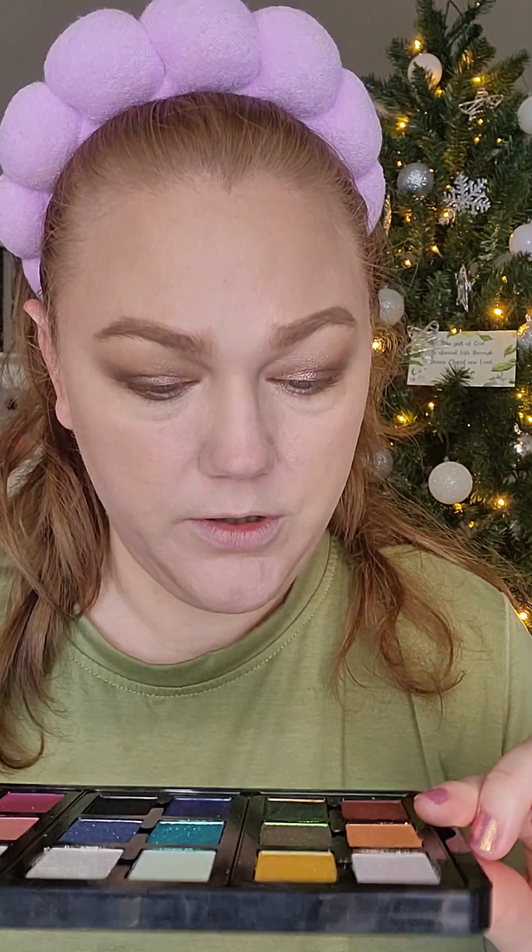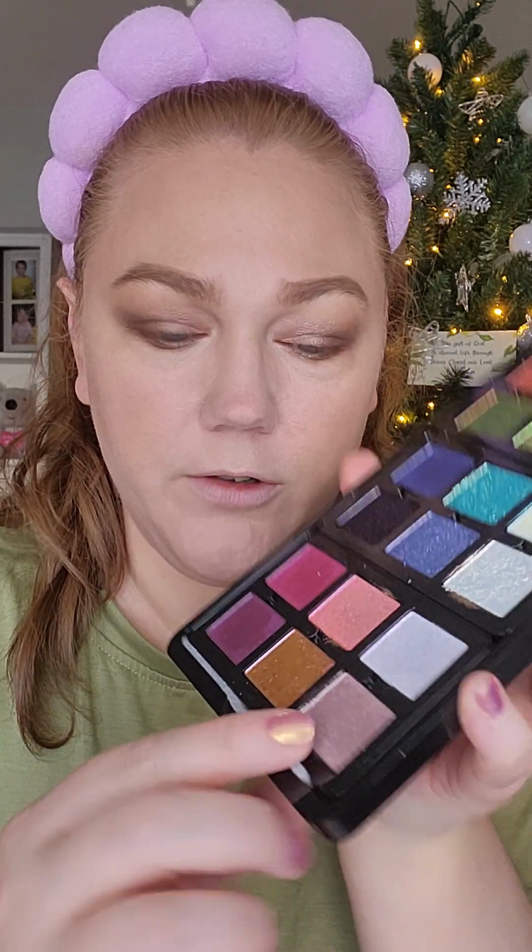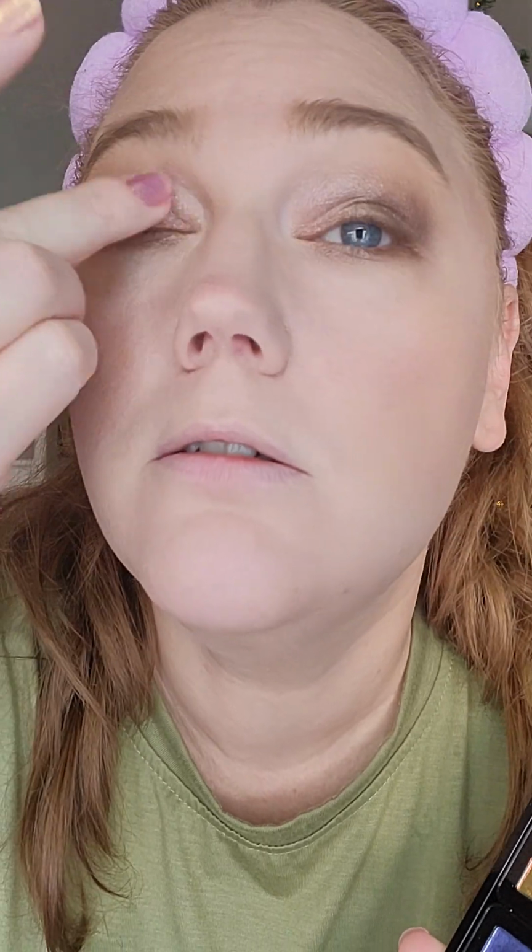Or do I want to use... I mean, the shifts are so pretty. Do I want to throw a pop of color in here? I know it'd be easy to throw this pink one in. I've already used this one as I put some on my lid. To me, that one just brightens it up slightly. This one isn't a multi-chrome, but it is very pretty. To me it's like a dusty ballerina pink.